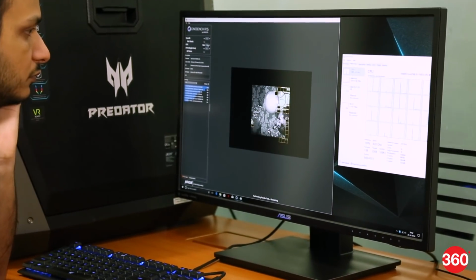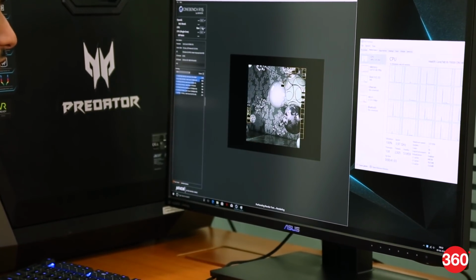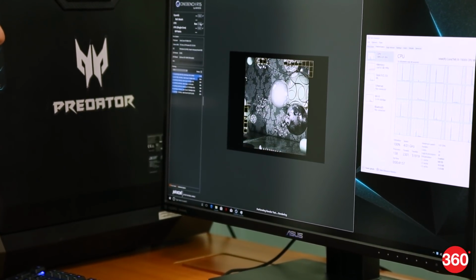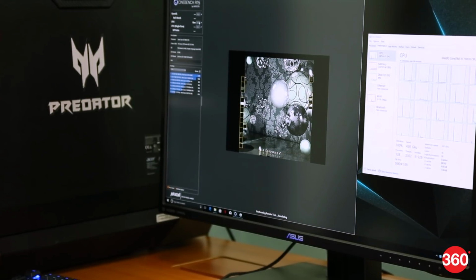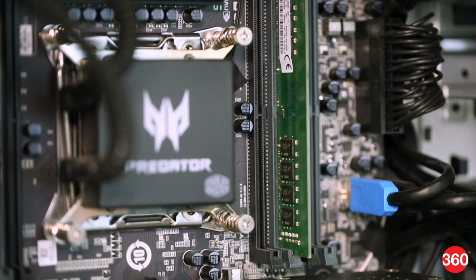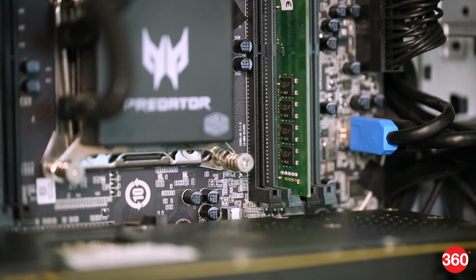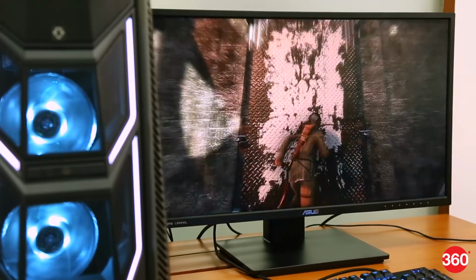General performance tests showed that there's a huge amount of power on tap, and you can create content such as 3D renders very quickly. This is where having 10 cores and 20 threads really comes in handy. Unsurprisingly, memory bandwidth is seriously constrained thanks to the use of single-channel RAM, which does affect test scores. All our gaming tests were run at 4K.